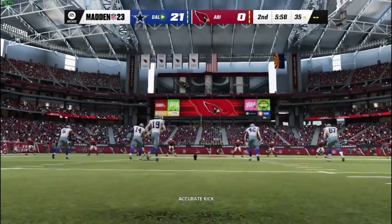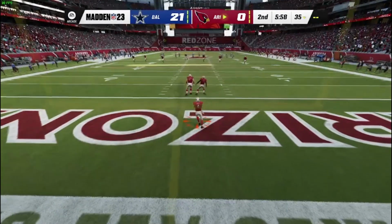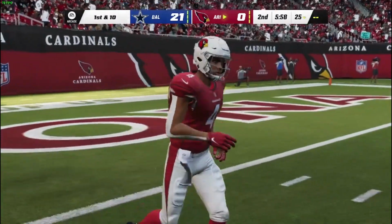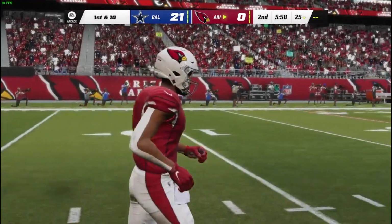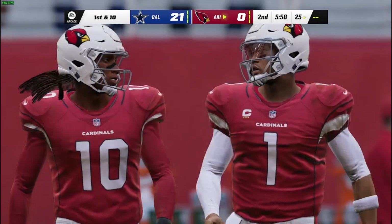Following the touchdown, here's Marr to kick it away. And no run back here for Moore. It's a touchback, and it'll come out to the 25. The football going back over to Arizona now.